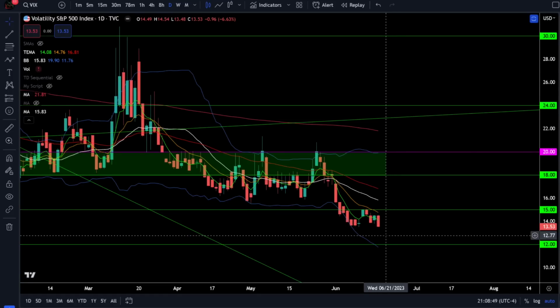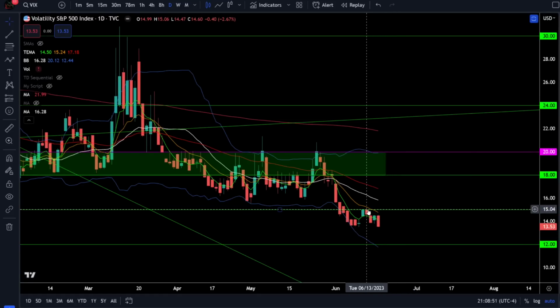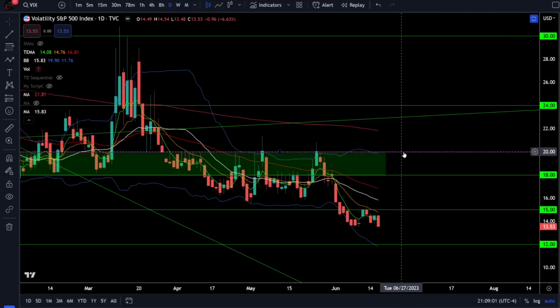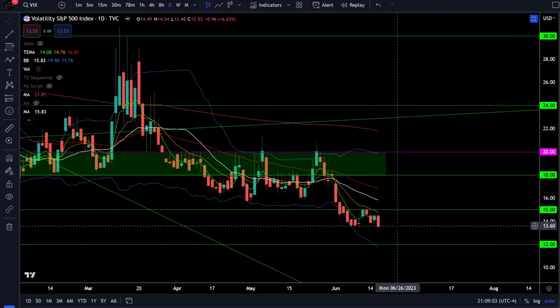On the VIX, we were down 6.63% on Friday, still getting rejected below 15. And all I can continue to tell you is this is still a low fear environment, which is indicative of a bull trend. And we're not getting bearish until the VIX starts spiking out above 20. And we are still in this very low fear environment of VIX below 15.